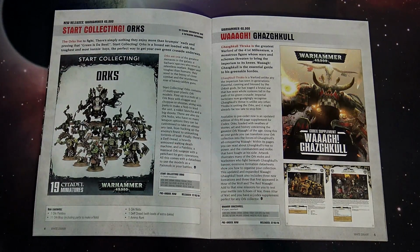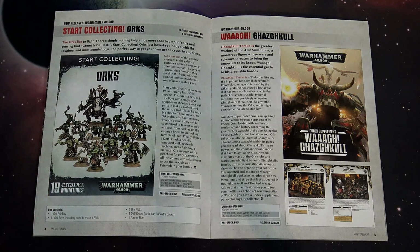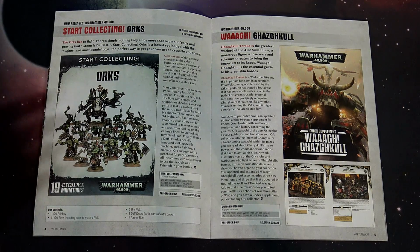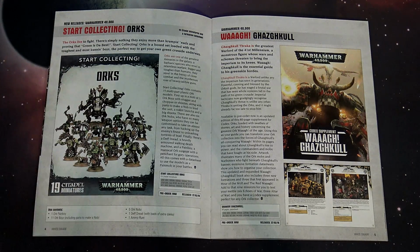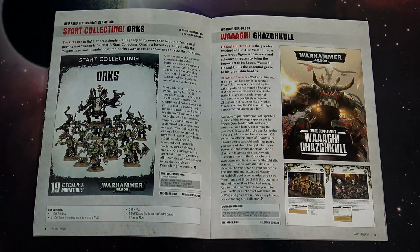Now, conversely, there's a great deal right here on the new Collecting Ork starter set, because if you add up the retail on all of this, you get $140, and it's only $85. So you're saving 60 bucks right there. That's a big chunk of change down to $85, you know what I mean? And plus, a lot of folks can save more getting these on a deal at their game store or buying them online or what have you. But it still is a solid deal.